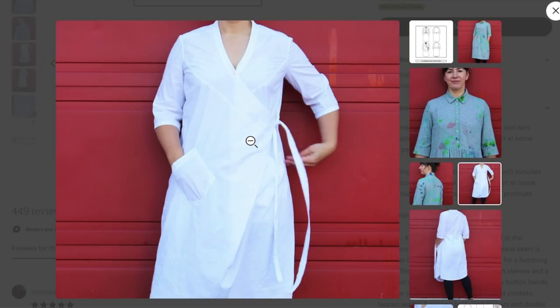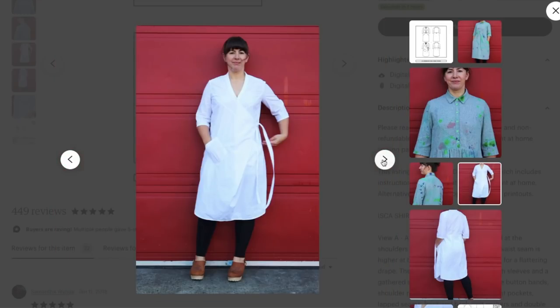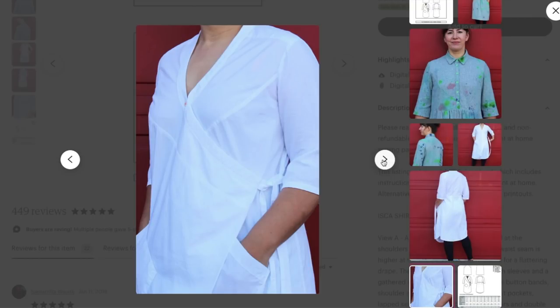This white version, it's really hard to photograph white. It's hard for me to see exactly what's going on, but I think we can kind of put it together. Let's see if there are any better pictures. No, not really. Oh, that one's kind of better.